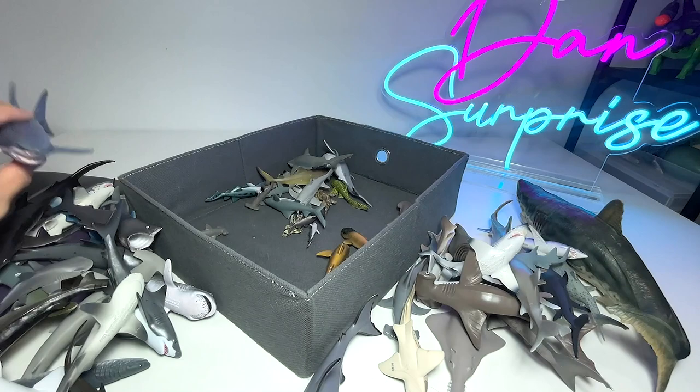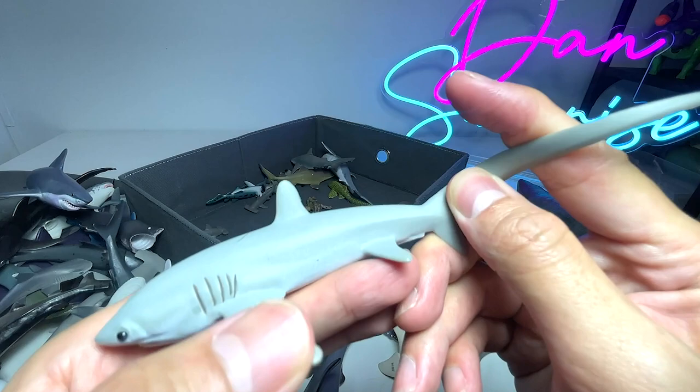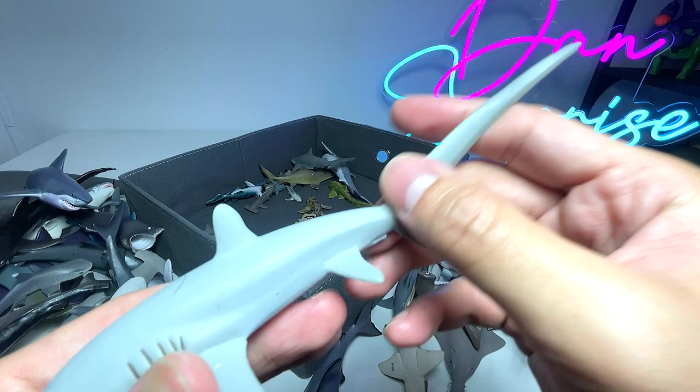This is a, I'm not sure. This is just probably a bull shark, I'm not too sure. This is a thresher shark. You can actually recognize it with the very long tail. Yeah, it's super long. It looks like a sword. And this is another great white.